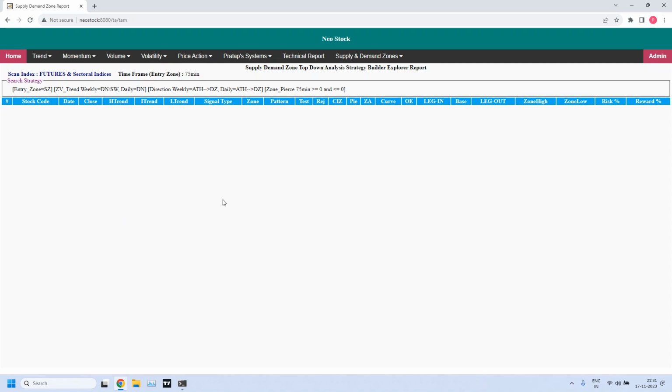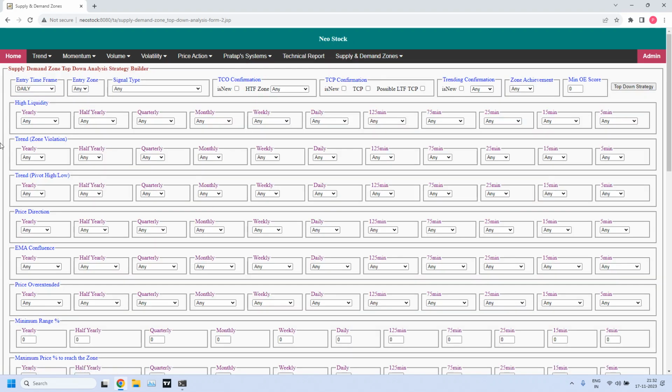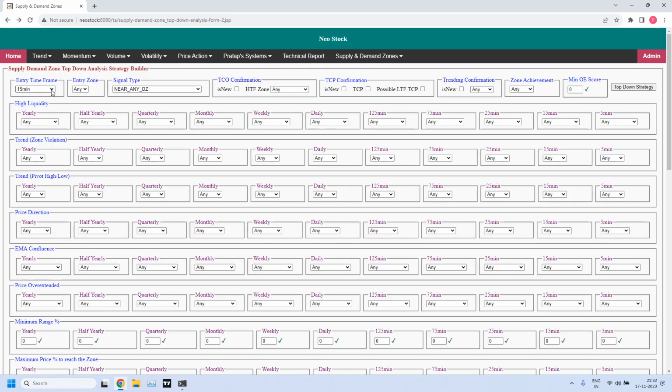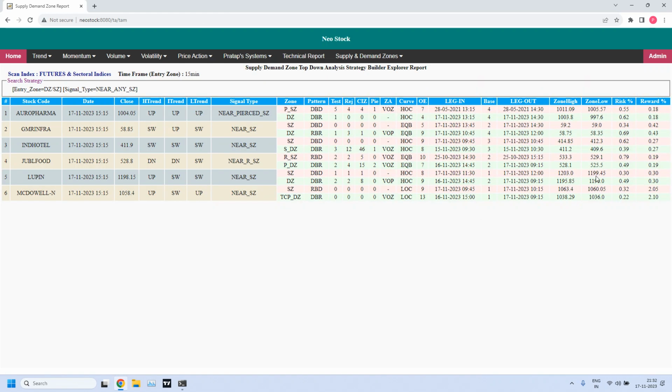So this is about 75 minutes time frame, bullish and bearish setup related stocks. Now we have to generate stocks for 15 minutes time frame. Let us go to the 15 minutes time frame. So let us generate demand and supply zones for 15 minutes time frame. So entry time frame is 15 minutes. Let us find the stocks which are near to the 15 minutes demand zone. So total 8 stocks are near to the 15 minutes demand zone. So let's go back. Entry time frame is 15 minutes. Let us find the stocks which are near to the 15 minute supply zone. So these 6 stocks are near to the 15 minute supply zone.